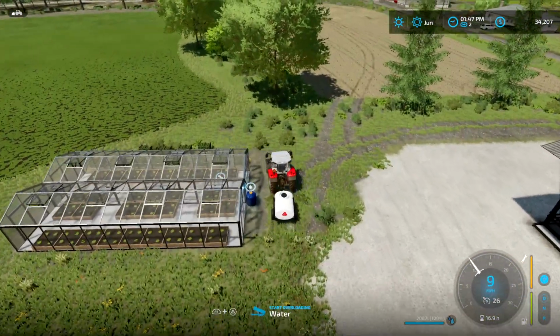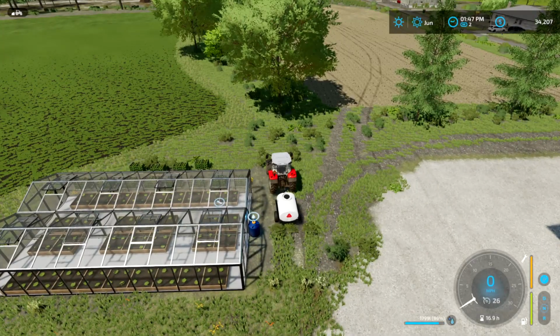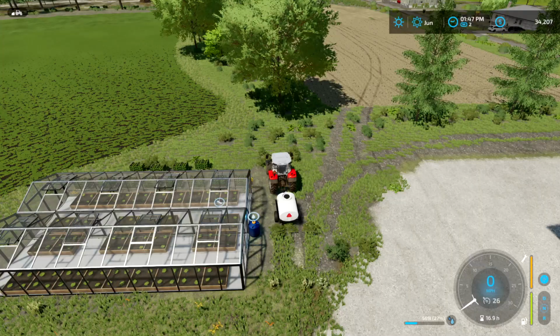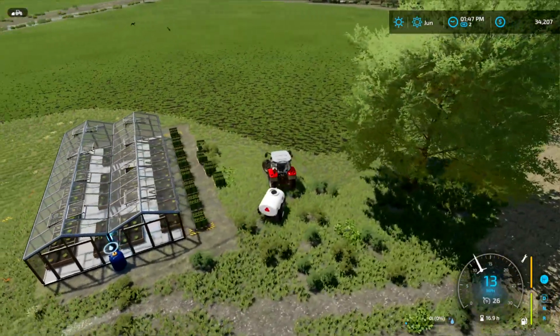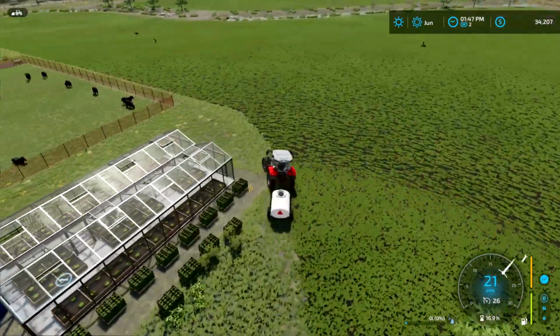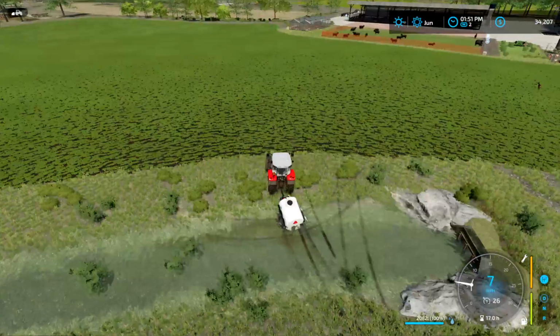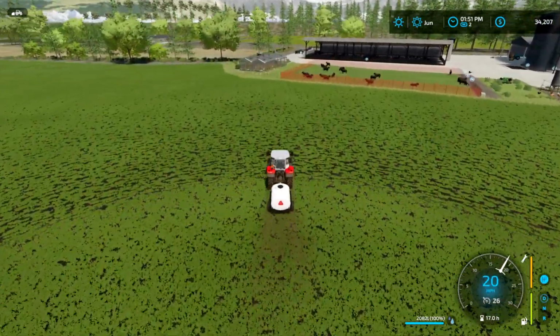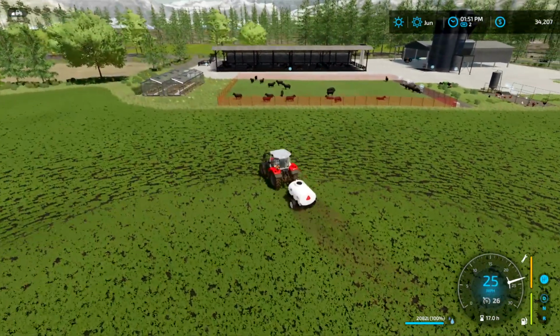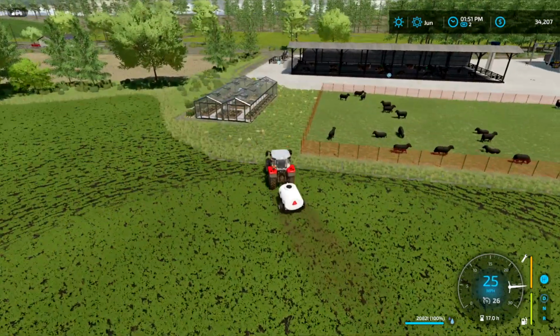Pull in here, and we will get this guy emptied out. This trailer empties pretty quick. I guess it's not very big, so it should empty fairly quick. There we go. Let me go ahead and get this wrapped up. This will be trailer number 3 for the greenhouse. I put one trailer full in for the sheep. That should do them just fine.